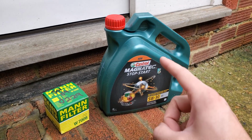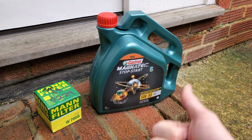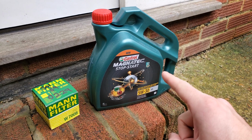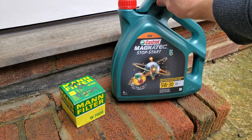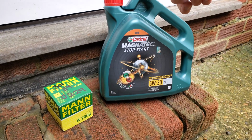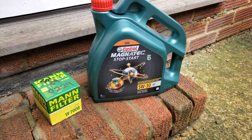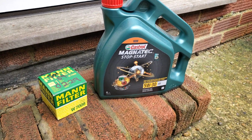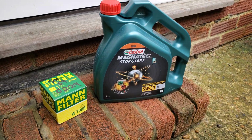I would always say if you're going to get oil, just wait for a sale, or if you get it from Euro Car Parts, which are normally extortionate prices until their sale. I got mine from Halfords for like £15 for 4 litres. I think you need just over 4 litres to fill the Ford engine. However, it's not the end of the world. You're going to have residue left over from your last oil anyway. Obviously you try and get as much out as you can, but it'll be fine.